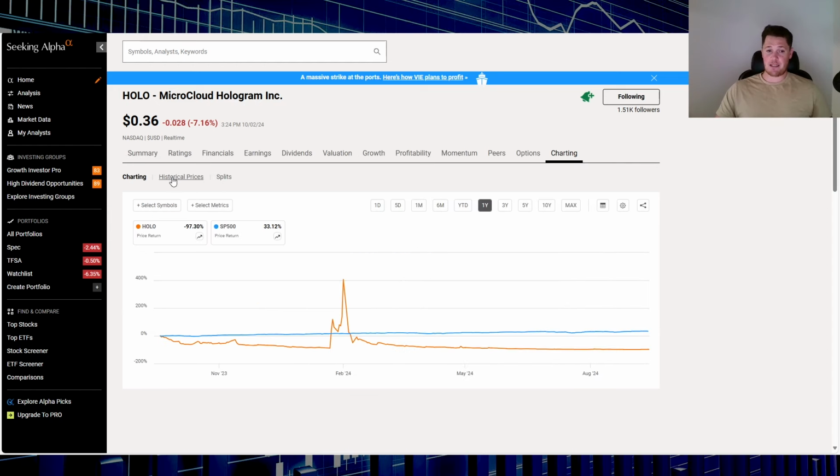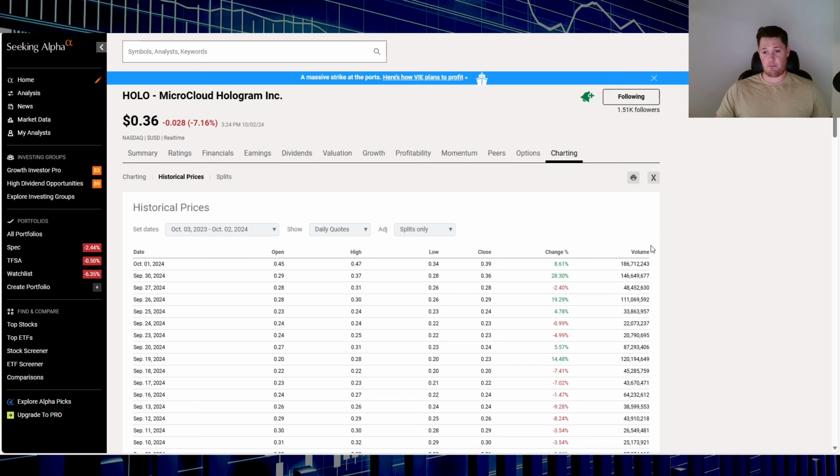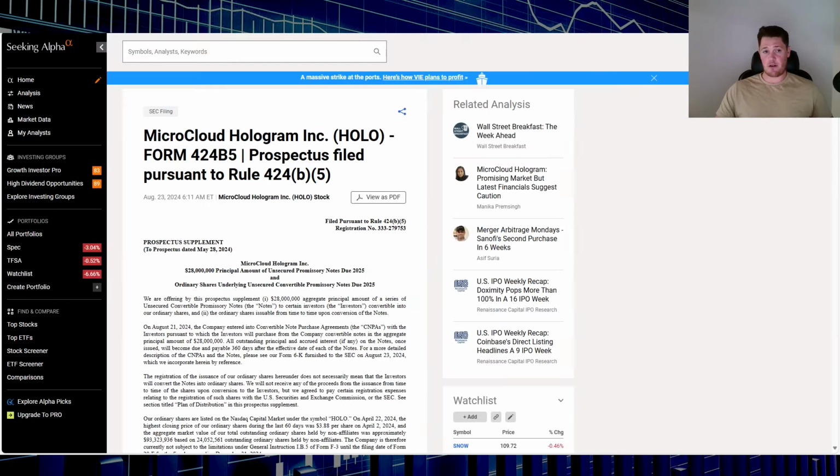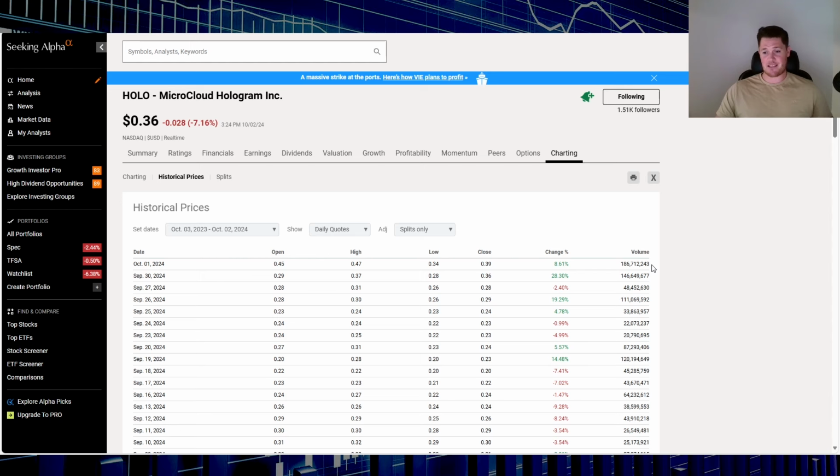So what happens is that you see dilution, and just based on the volume, the math isn't mathing as well. Based on this, as of June 30th, 2024, it shows the outstanding share count. So you're telling me that there was roughly this right here, 186 mil for volume on the 1st, 146 on September 30th. And you're telling me that dilution isn't occurring? You're kind of dead wrong, regrettably.